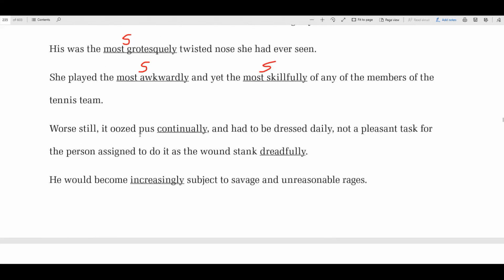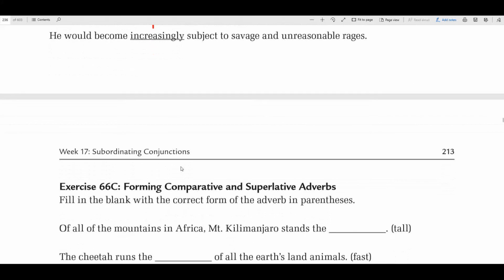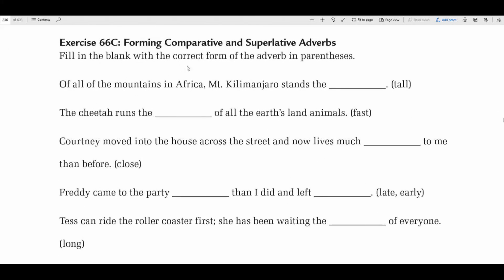Worse still, it oozed pus continually and had to be dressed daily. Not a pleasant task for the person assigned to do it, as the wound stank dreadfully. Both of these are positive. There's no more or most with them. He would become increasingly subject to savage and unreasonable rages. Positive again. Good.